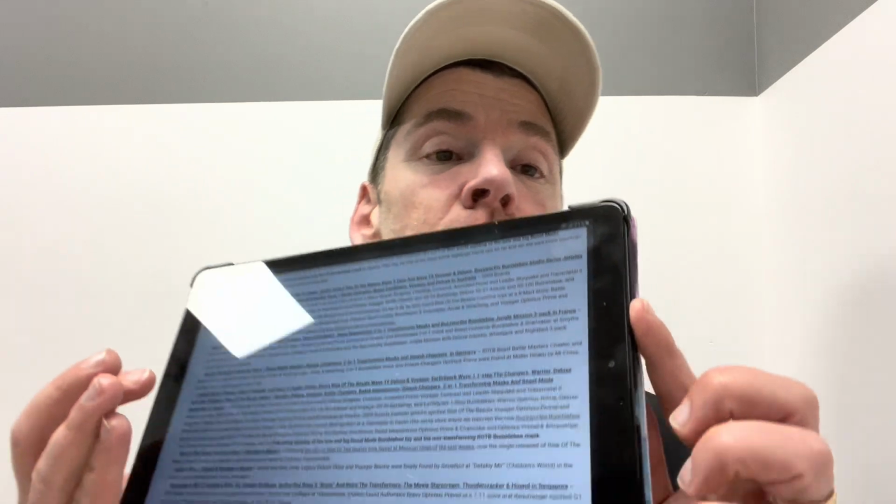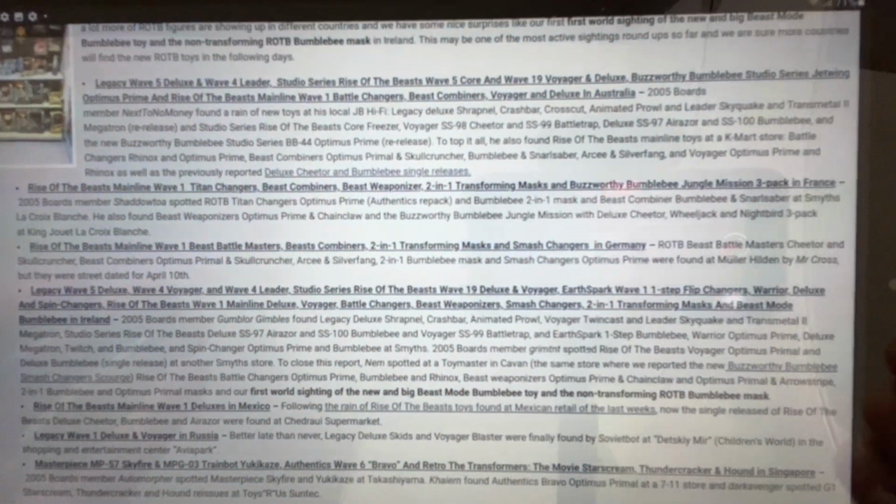Again, if you want to read this in more detail, you can pause now and have a read of that, or indeed head to TFW 2005, where they do daily and weekly updates exactly like that.